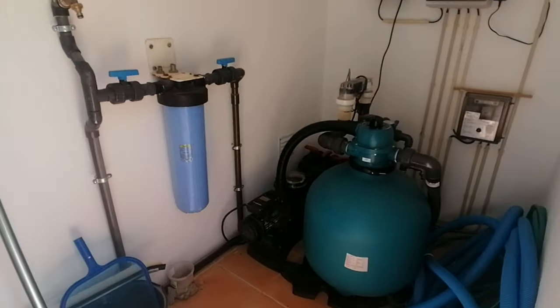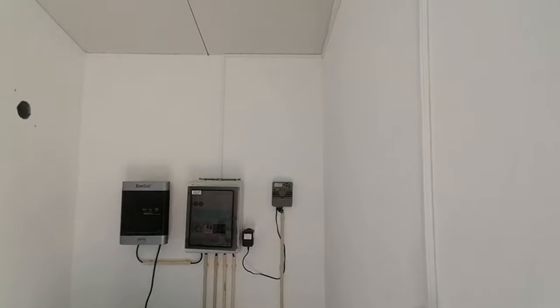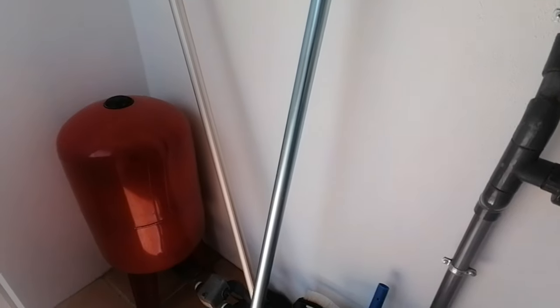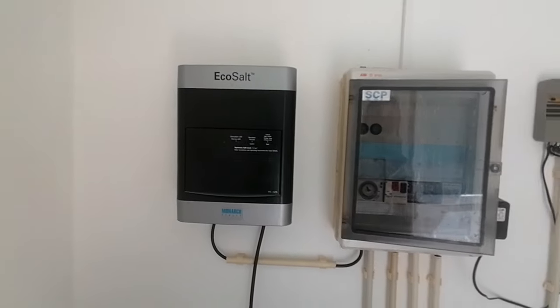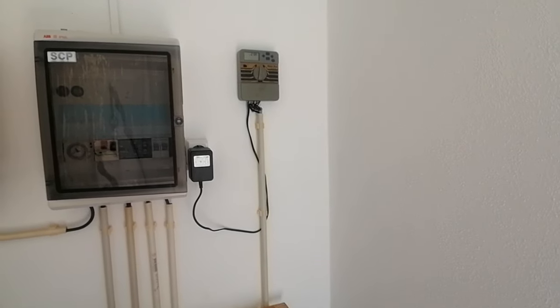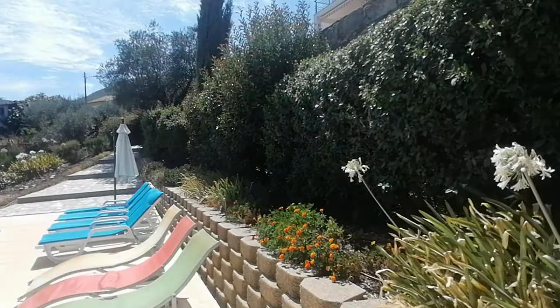Palm house, all brand new material, recently renovated. This palm house looks like it's even insulated. Yes, you feel it. Balloon, pressure balloon, filter. This is for the salt water regulation. Also has the timer for the irrigation. All right.